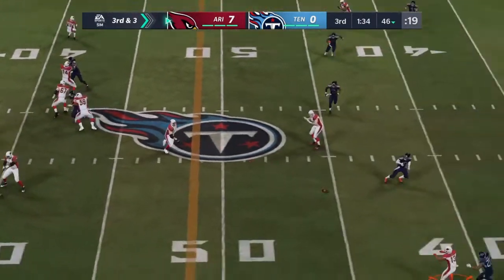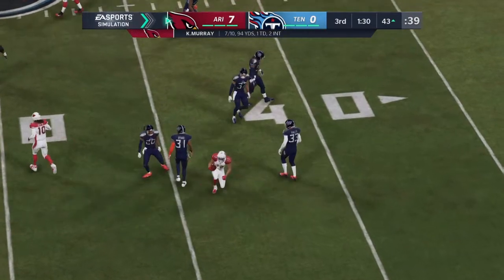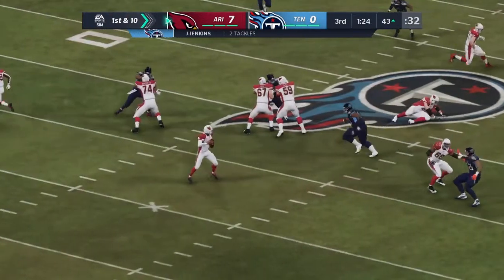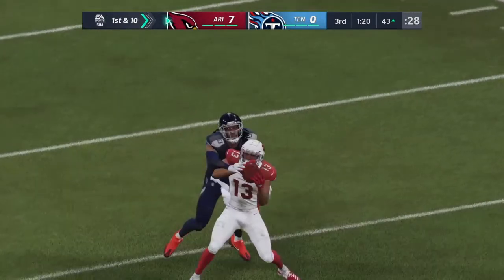Operating from the gun, Murray. And able to find Kirk complete. And he is going to have a Cardinals first down as they're able to get the 3rd down conversion. He was held without a catch in the first half, but he's got one here, and he also picks up a first down.